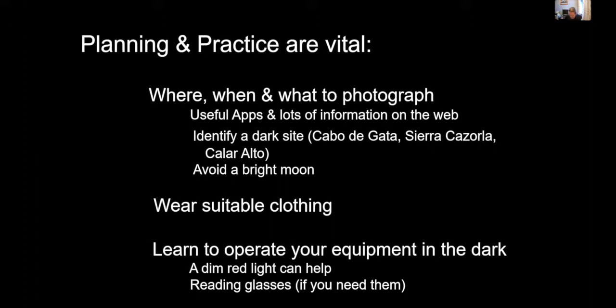If you want the best imagery, then you need to travel to a really dark site. The darkest sites we have around us are Cabo de Gata, which I've been to on several occasions for astrophotography, Sierra Cazorla, and Calar Alto. The latter two are further away, but if you happen to be taking a holiday up in that direction, it's a great opportunity to do a bit of astrophotography.